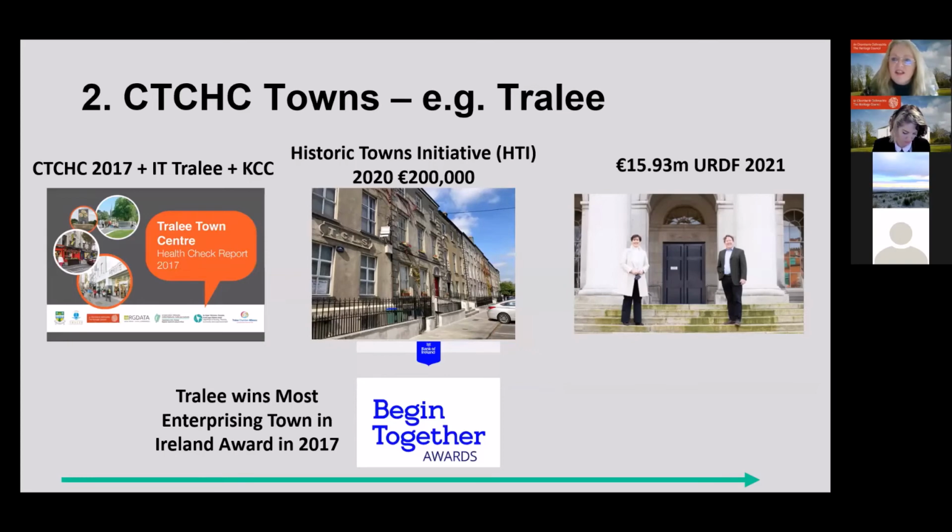And then a few months later, Tralee won Most Enterprising Town in Ireland award. And then we followed that up obviously with Victoria McCarthy, Martha Farrell, Kevin Burns, if you're out there, big shout out to them. Historic Towns Initiative in 2020, and then more recently the money that's been announced, 15.93 million under the URDF.